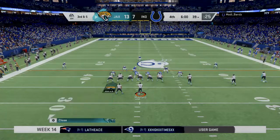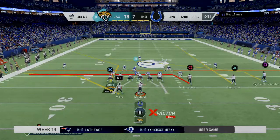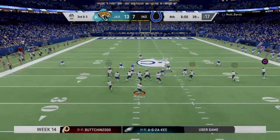Hey, check back the left. Check back. Hey, two. Hey, check back the left. Check back the left. Let's set a tone, fellas. Let's set a tone. Hey, check.